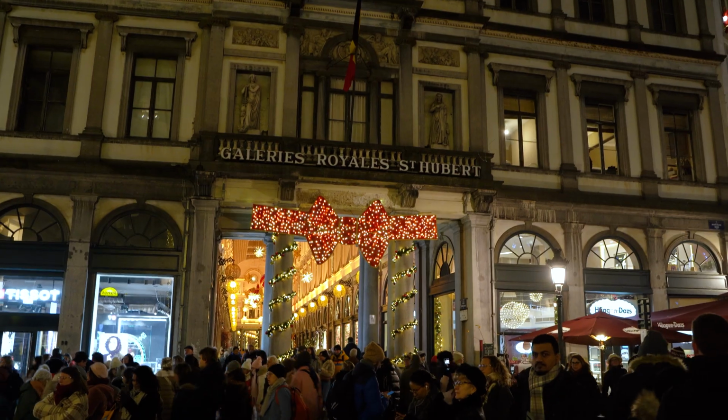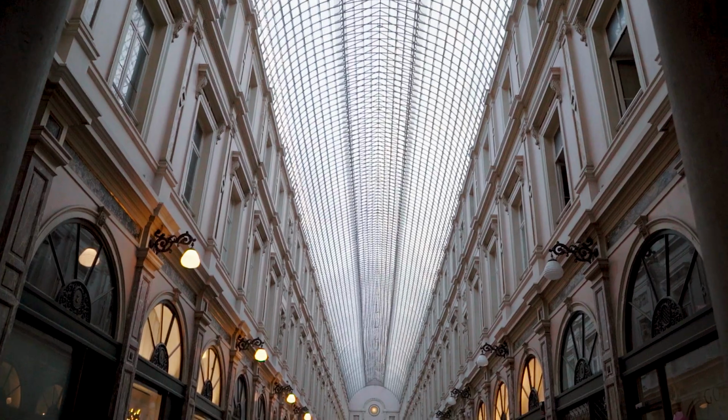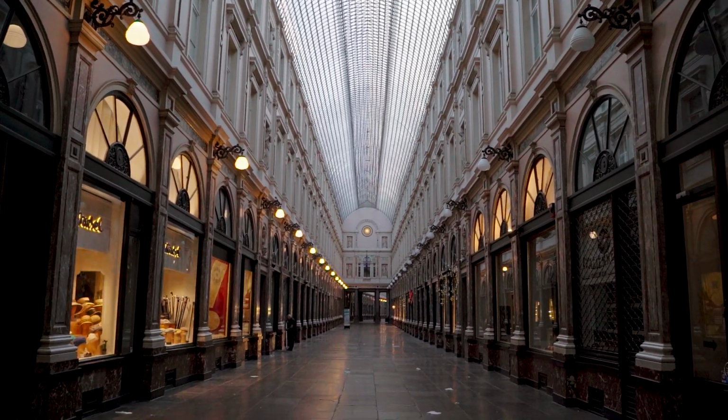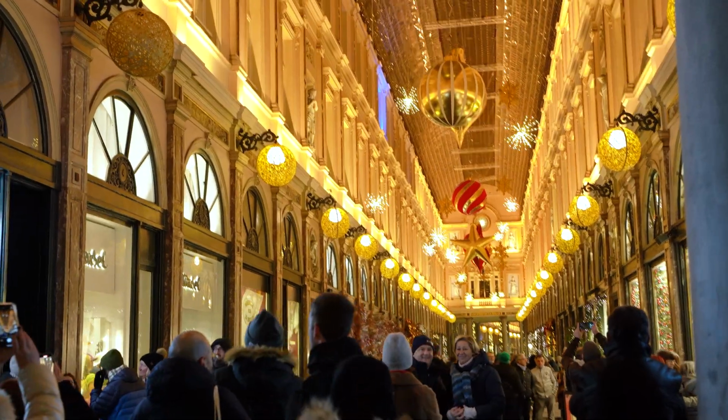Currently, I am walking through the oldest shopping arcade here in Brussels. This is the Galerie St. Hubert. And last time I was here, it was very early before sunrise. It was like 5 in the morning, completely dead. Now I'm here right at the prime of the Christmas markets, and it is packed, but for a good reason, because look at how spectacular this is.